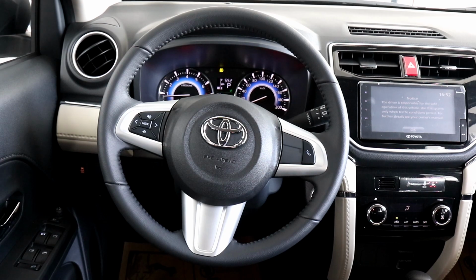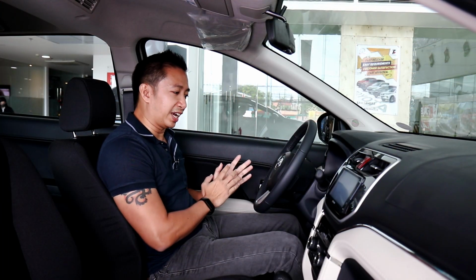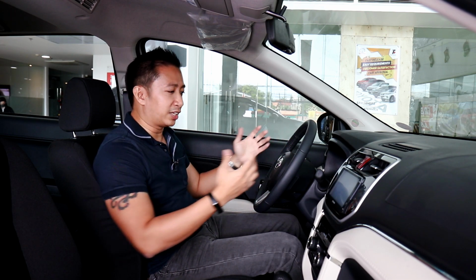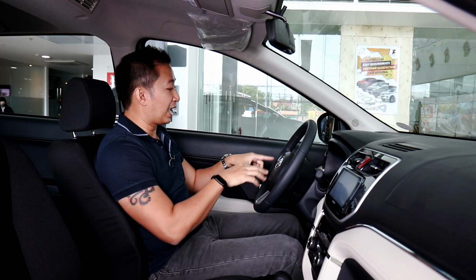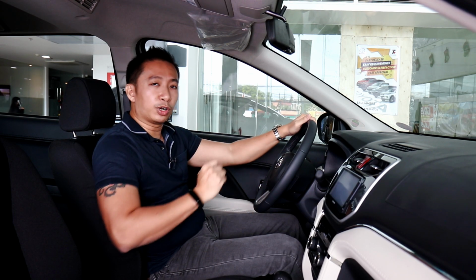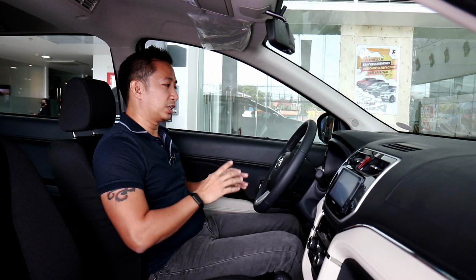Now, the steering wheel is leather wrapped though, but the leather that's been used is purely on the durable side. You can't really expect a plush leather steering wheel here, especially at this price point. Now, the steering wheel does have some hands-free buttons here, but if you're looking for cruise control, well, forget about it. You don't get that also at this price point.